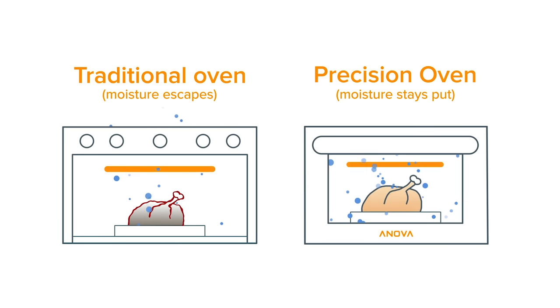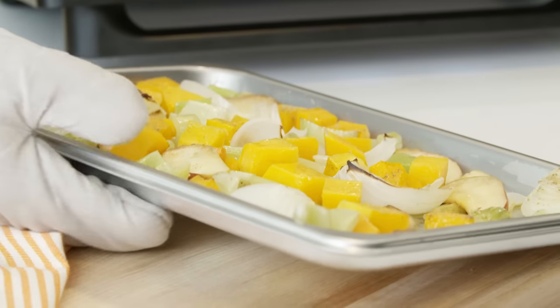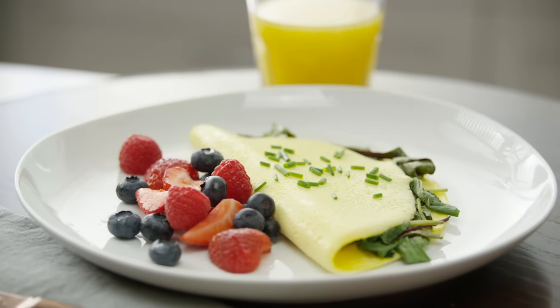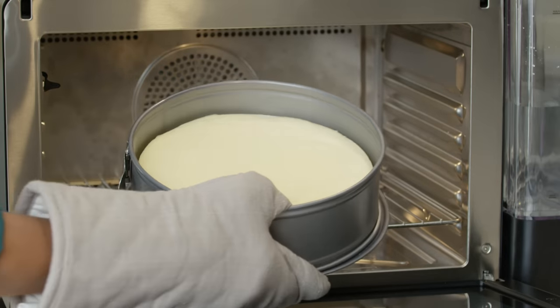Steam control and convection heating creates a gentle cooking environment. Steamy, caramelized veggies, delicate fluffy cheesecake, rich tender omelets, breakfast, lunch, or dinner, the possibilities are endless. Welcome to a whole new world of cooking.